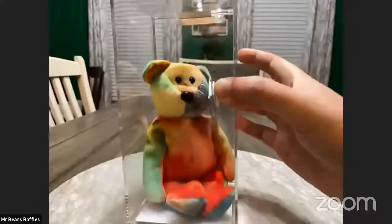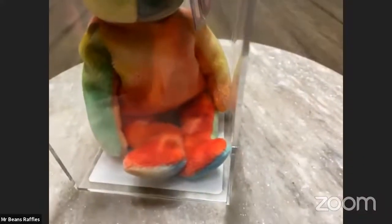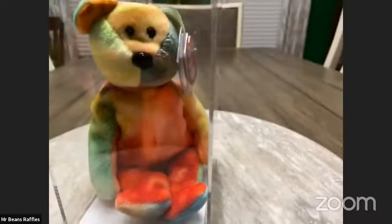Especially, I'll try and get a nice close shot here on his legs. Let's see if I can get him to lay down a little bit for me. No, he wants to sit. But we can kind of see here in his lap, it is just so, so vibrant with this guy.